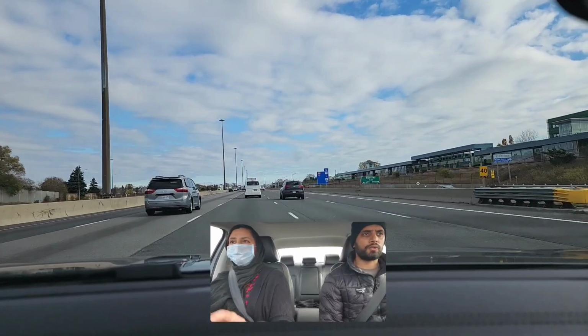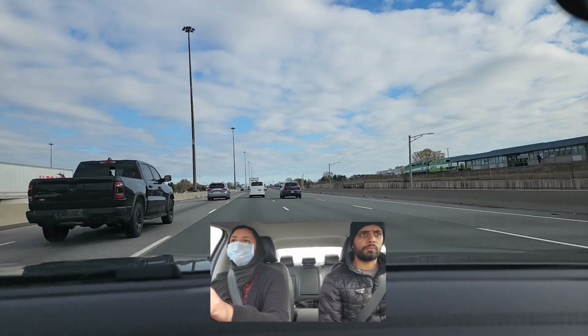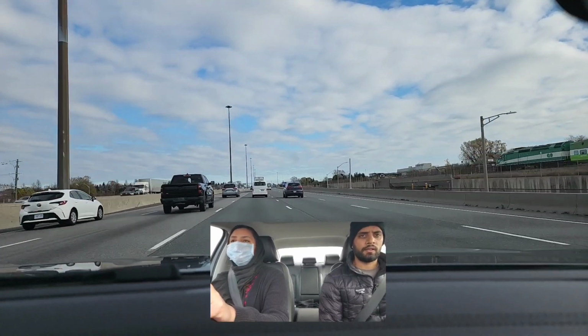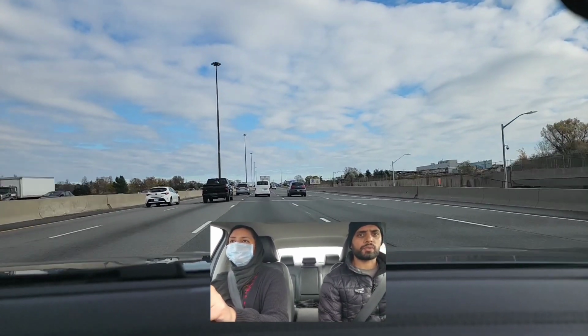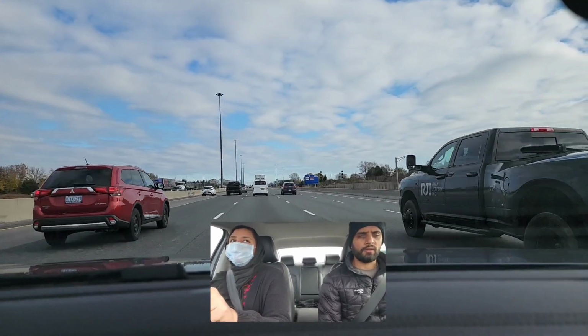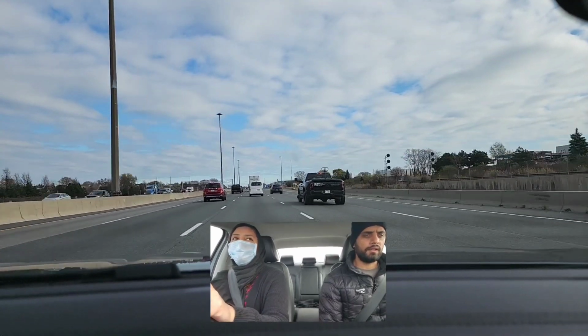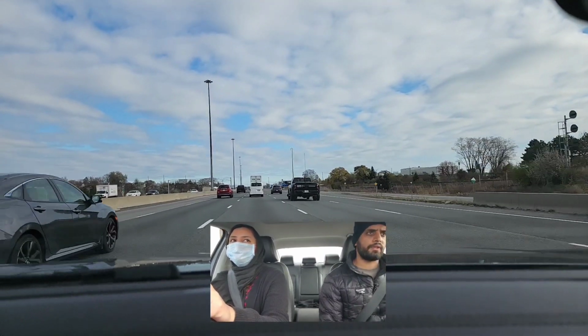The best way to slow down your car is to leave the gas pedal. Don't touch the brake unless it's required. So leave the gas pedal, your speed will go down, and then you can do the lane change if you want to reduce your speed. Got it? Okay, do the lane change to the right when it's safe to do.